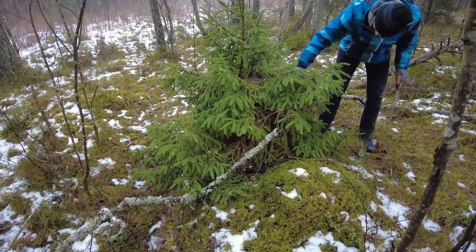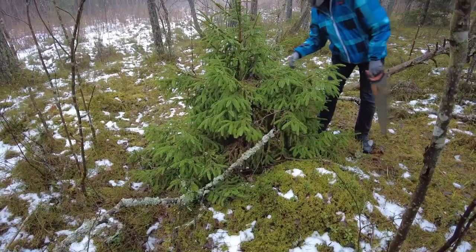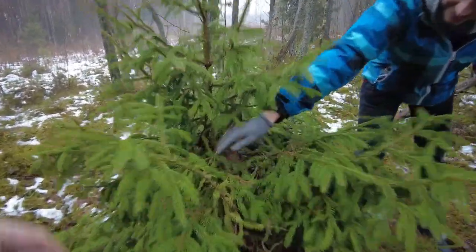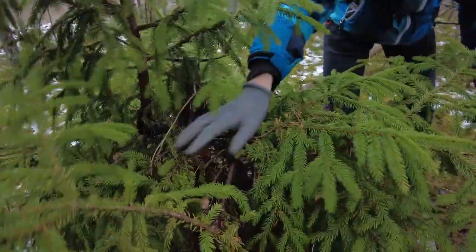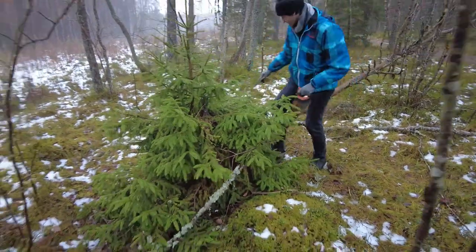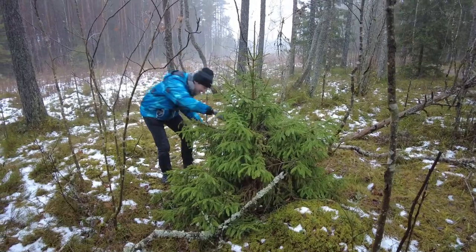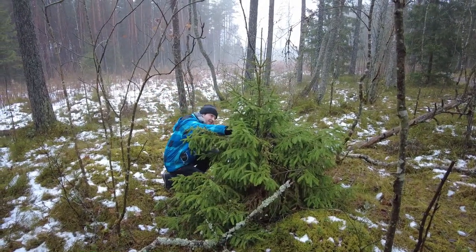Those are two trees intertwined, yes? Really? You think so? I don't understand, it's two trees. No? Just a lot of... You see, it's this... Oh, okay. Somebody has cut the tip here, and so it's just going sideways.